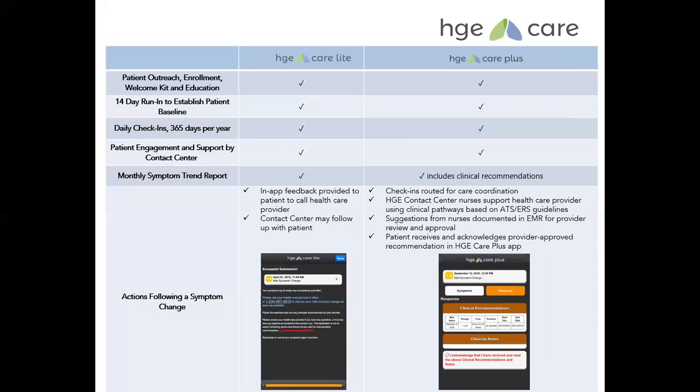You're also able to view your patient symptoms at any time through the HGE Care portal found within our website. Each provider and staff member will have their own account. If you choose to reference the web portal for decision support, you'll see the patients that are just within your own practice.